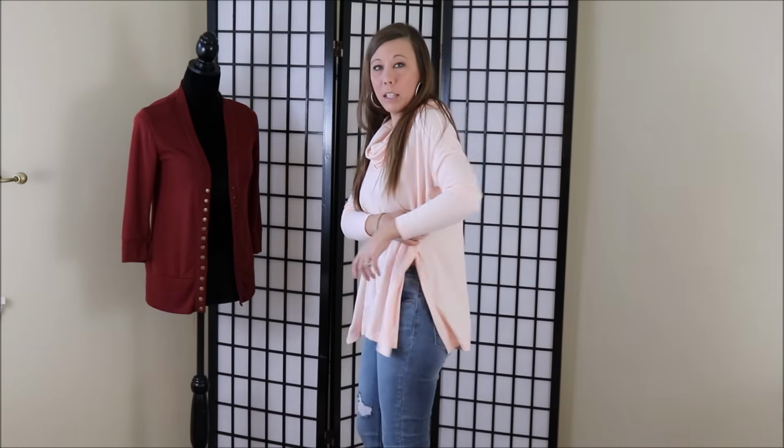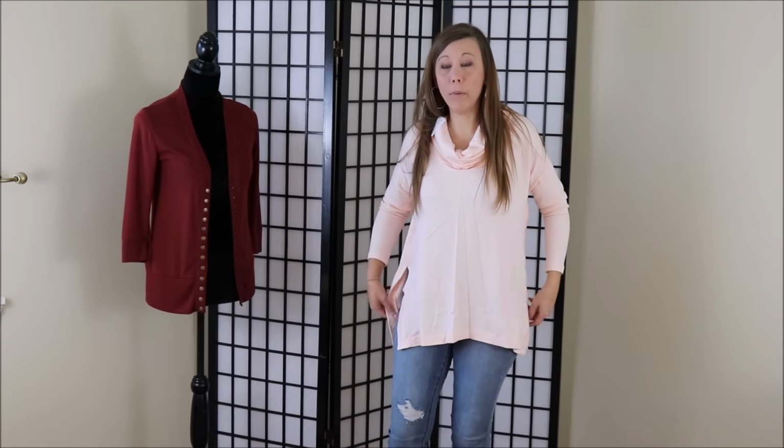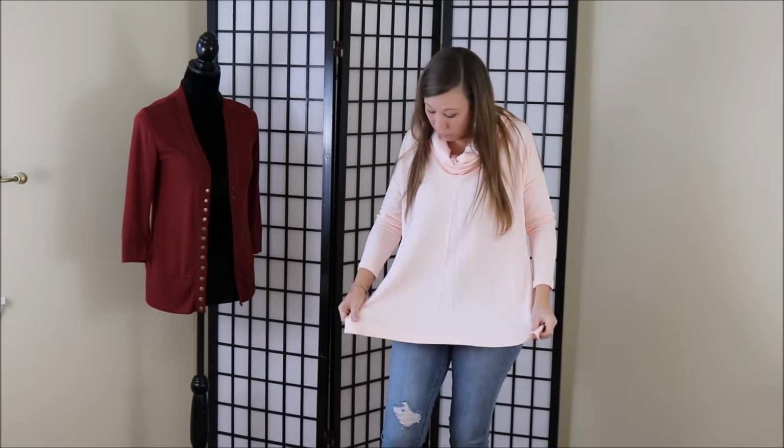And then you can see how high up the slits go. So basically they go up to here, so you definitely have to wear something underneath it, which is fine. I don't mind wearing something underneath. In fact, I frequently, even when I don't have to, put on something underneath for just an extra layer of warmth. It's Indiana, it's cold, so I just like to layer up to keep warm. But I love the color of this. I love the feel of this. I just don't think it's quite my style.